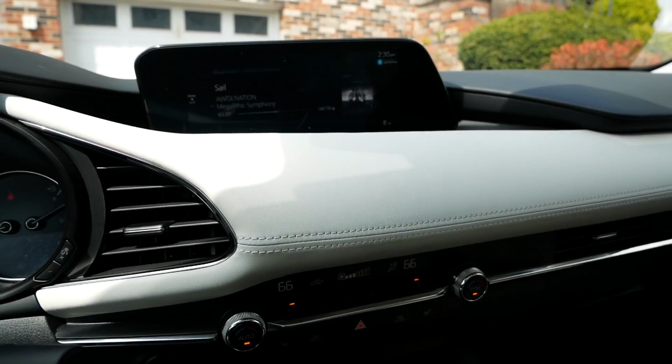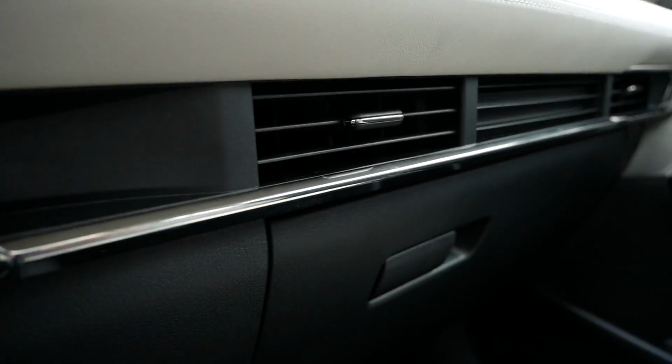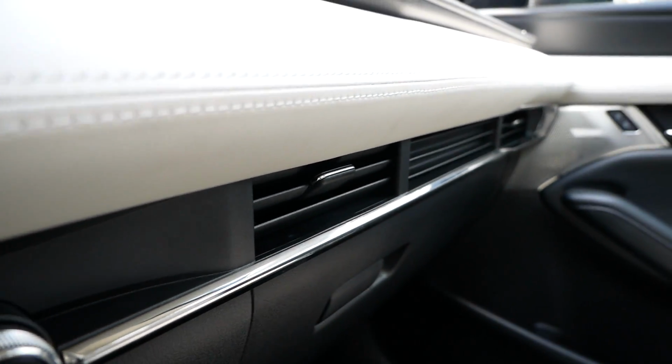I'm not really in love with this dashboard because it does kind of jut out a little bit, and maybe a little bit too much, making this cabin seem a little bit claustrophobic. It's not terrible, but it's just not really my style. Other people may love it, but I just am not crazy about it.